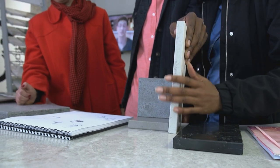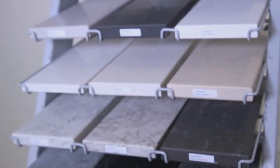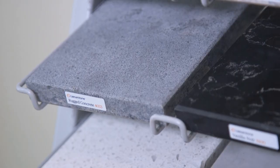Exactly. Stunning idea, guys. The upside with using one of our Supernatural colors is it's completely unique to Caesarstone. The R&D team spend lots of time developing these colors. It is completely unique. It's different. And we are definitely unique.